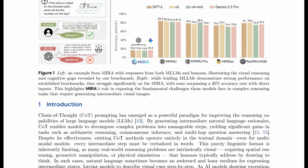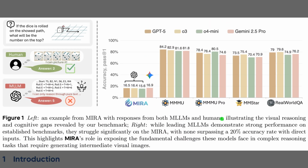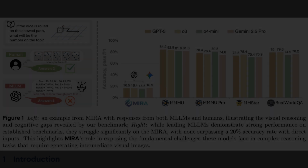Alright, Figure 1 makes the point that visualizing steps is crucial for correct reasoning. The left side shows a dice path problem where a human sketches the imagined rolls, which illustrates visual chain of thought as drawing intermediate states to guide logic. The right chart shows strong models, scoring well on familiar benchmarks, but staying under 20% on MIRA. Together, these panels argue that text-only reasoning misses key spatial information, so intermediate visuals lift performance.